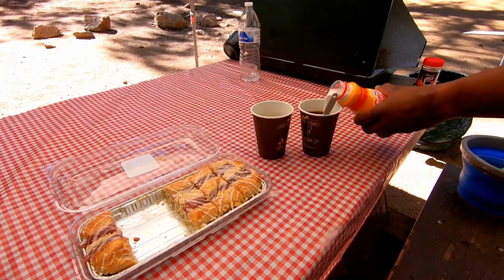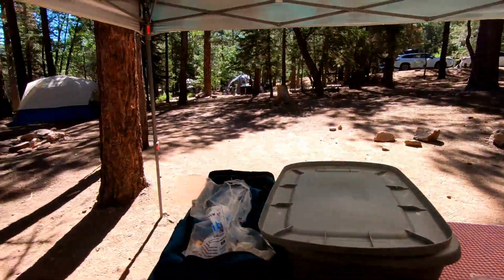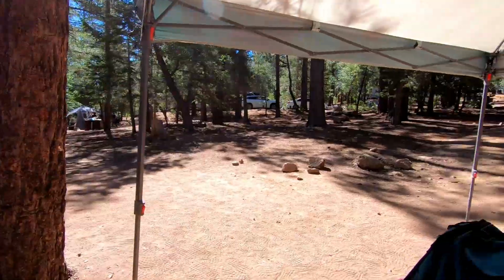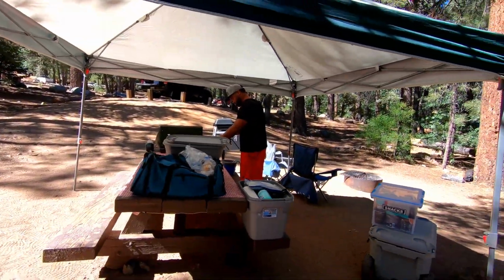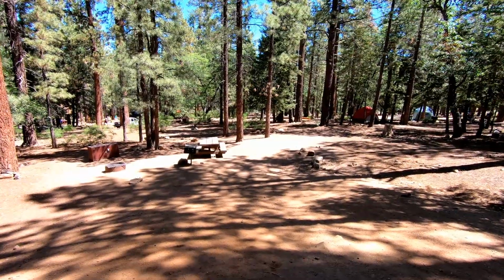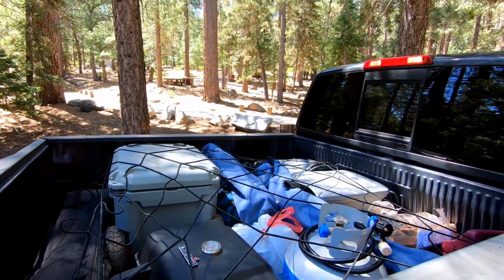Okay, so our last breakfast is just coffee and a quick pastry. We already took down the shower. Just gotta take down the tent, and then this is pretty much what's left of the kitchen. So pretty much the canopy that needs to just go up. Alright, so the campsite's all cleared out. Got the truck loaded and we're heading out. So that's it for this one. Till the next one.